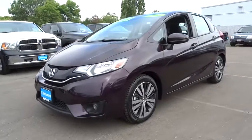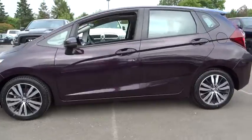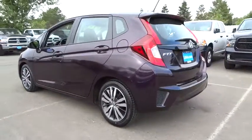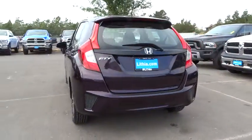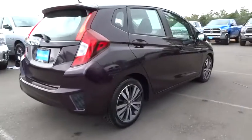The 2015 Honda Fit. The Fit was engineered to be useful, efficient, and reliable, but its most important attribute is its innate charm and coolness. This vehicle has less than 45,000 miles. Here are some of this vehicle's great options.